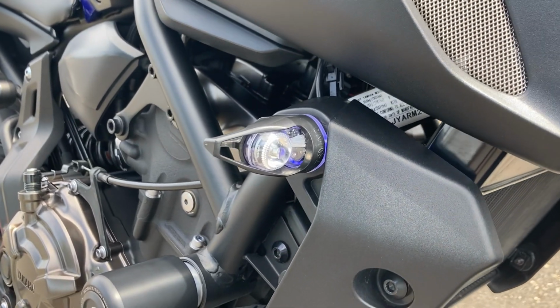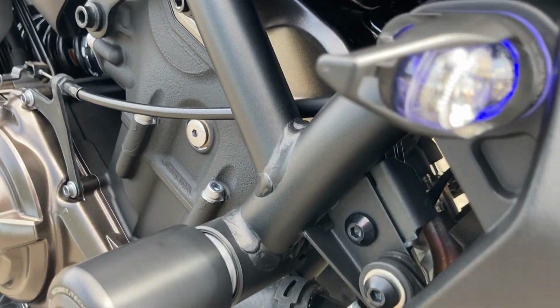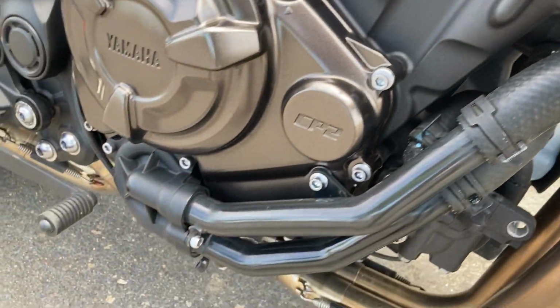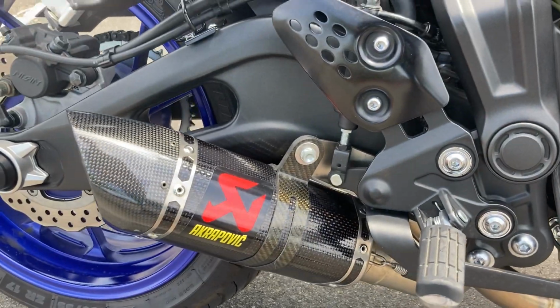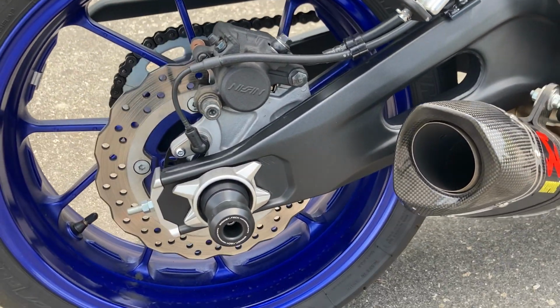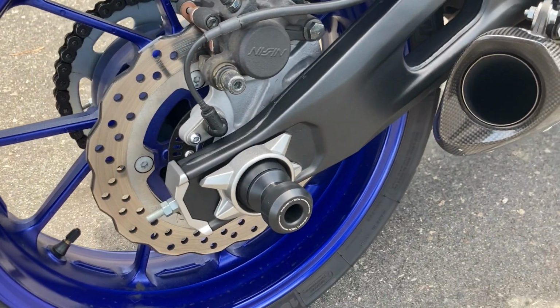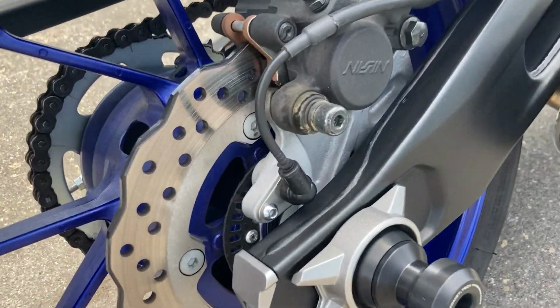If you've seen the stock ones, they stick out really far. We also have frame sliders and a really nice exhaust system. And it sounds great. We'll listen to it in a little bit. The rear axle sliders are really awesome because they double as a way to put your bike up onto the stand. And we have ABS in the rear as well.